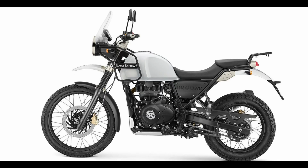Ladies and gentlemen, this is the Francois speaking. Brace, brace, brace. The Royal Enfield Himalayan.